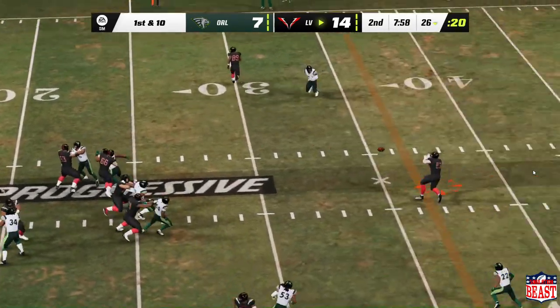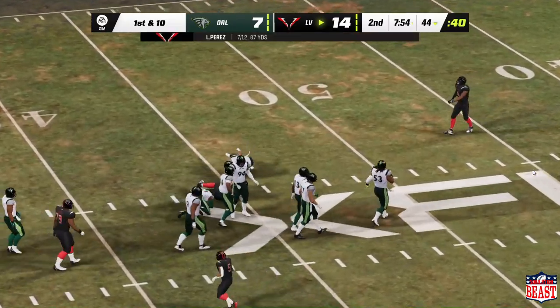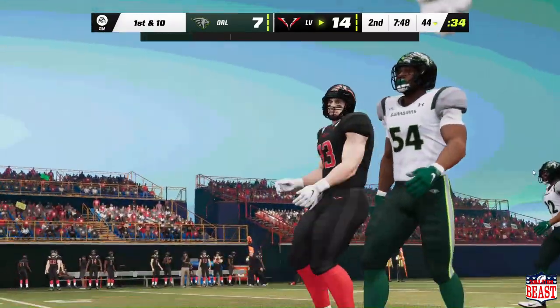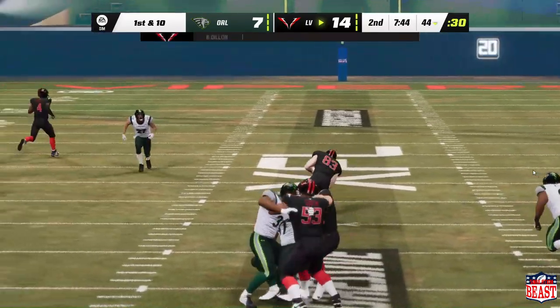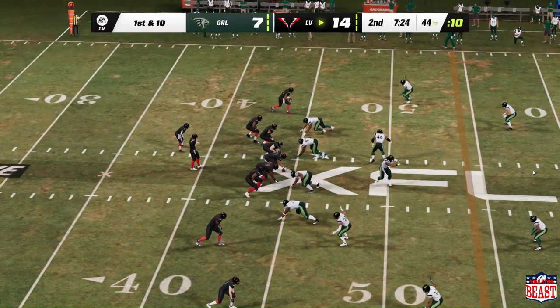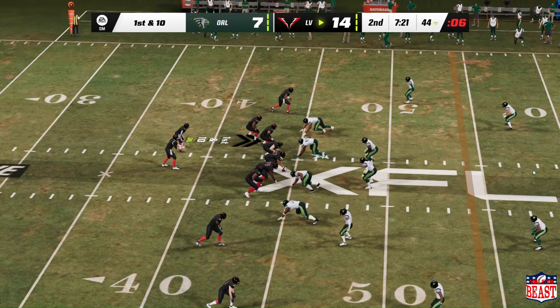Throwing to start the drive. Perez. And that'll be complete to Dillon. And they'll get it up just short of the 45 at the 44. This drive starting off on the right foot. 18 yards. Good strong throw and catch right there. And so far in this game, the alleys have been open for them to get completions, and they're taking advantage of it. Took just one play to move all the way to the 44 as they try again on 1st down.